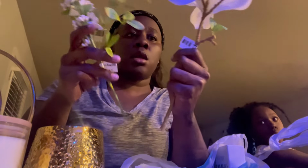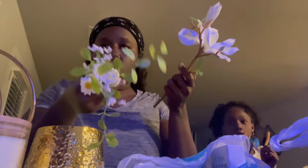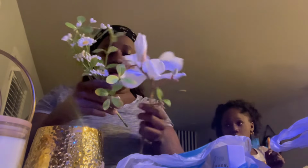I picked up these little fake flowers. This was $1.99 and this was $3, just some yellow and white. Basically I got these to match my theme. And then I got this one that says think happy thoughts. Be positive. Think happy stuff. I got this little yellow thing. I thought this was really cute to match my color since it's yellow.